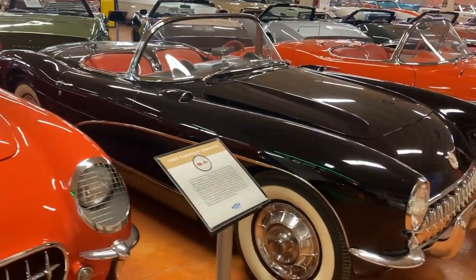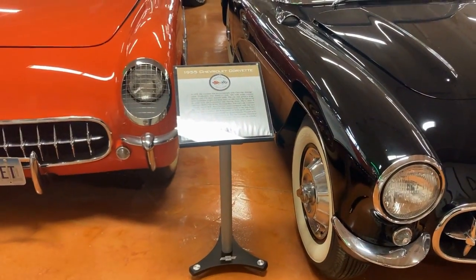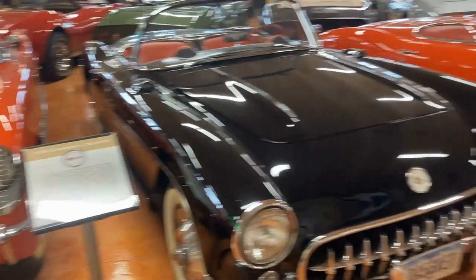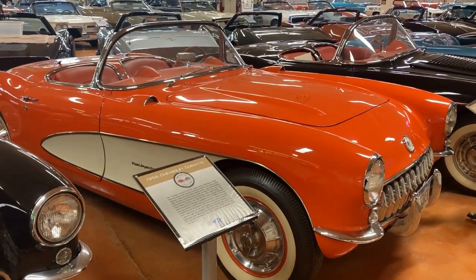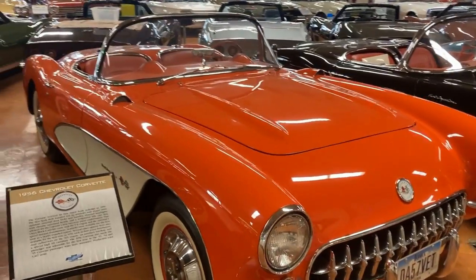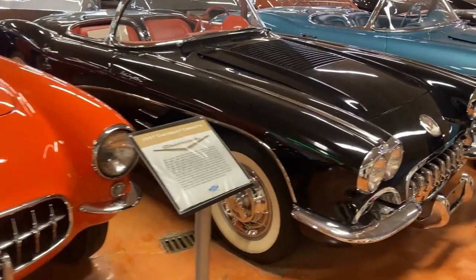And then we go to 56. You can already see the difference in the headlights between these two, between the 55 and the 56. And let me preface this by saying I'm not a Corvette expert. Now here we have a 56 or maybe a 57 fuel injected car here. Very rare, very desirable.